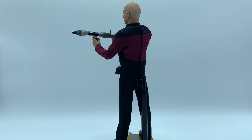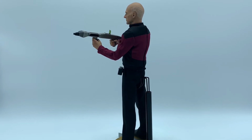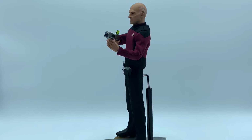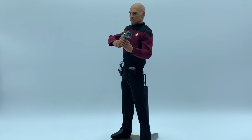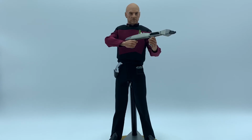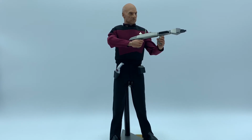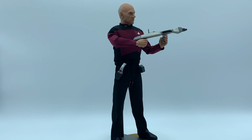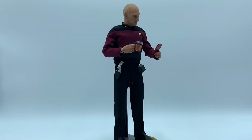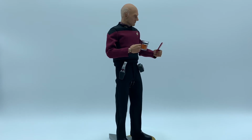Again, the likeness is awesome. He's a great figure if you want to have him just standing in a static pose, a slight action pose, or if you want him sitting in one of those captain's chairs, I believe that they sell for the 1/6 scale also. He'll look awesome doing that with his accessories. The Earl Grey looks awesome. You can have him doing the face palm, which you'll see in a couple seconds. So he's got some cool accessories.